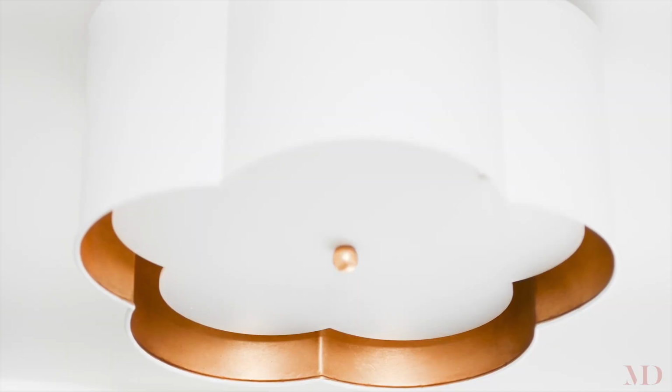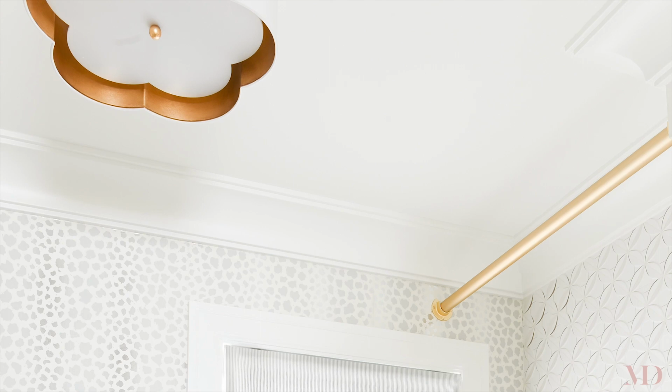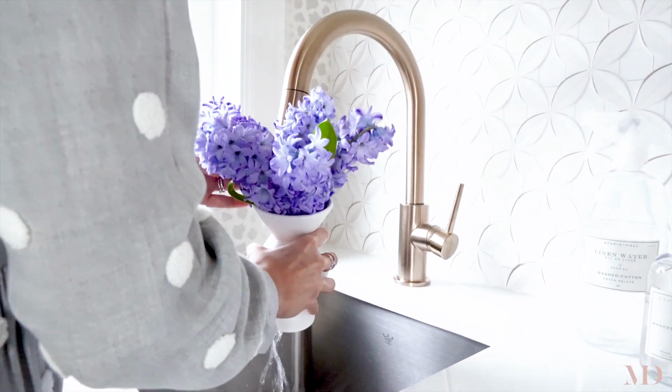I love everything about this laundry room, and it's hard for me to select just one design element that is my favorite. But if I had to, I'd probably select the lights that we chose. These lights are not something you would typically see in a laundry room. They've got this great shape to them, which adds a feminine touch to this utilitarian room. They have a white shade accented with brass, and that just ties everything in together. They add so much warmth to the space.